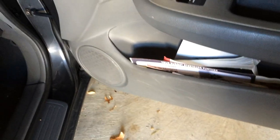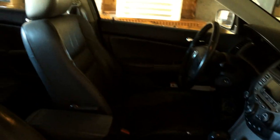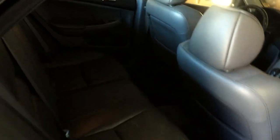But on the inside, I pretty much like those papers in the door. I need to clean those out. I don't know if you can see it, but the floor needs to be vacuumed. And there's more paper over there. And then I need to kind of clean my dashboard, and just basically give the car a good clean.